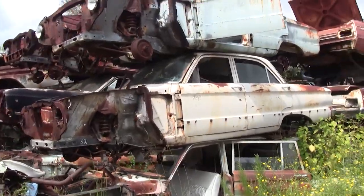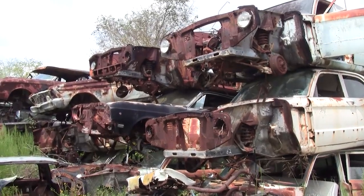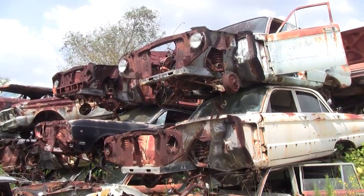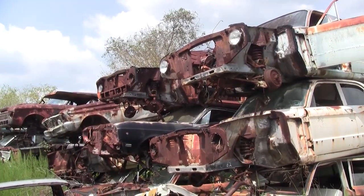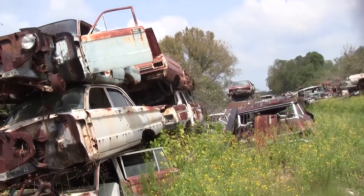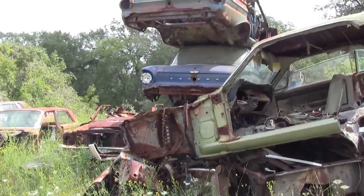I've got a 64 Falcon convertible, but I think the doors are rotten because the whole car is really rotten. Uh-huh. So when I said I didn't have any doors, I might be able to come up with some doors that need a lot of repair or whatever. But at least you'd have them. Yeah, right. Falcons, Mustangs. Yep.